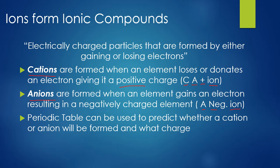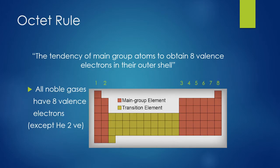We can actually use the periodic table to predict whether a cation or anion will be formed, and even further, for the main group elements, what that charge is going to be. We can do this by using the octet rule. The octet rule is the tendency of main group elements to want 8 electrons. So their goal is to get a full octet. Octet meaning 8. All elements on the periodic table, with the exception of hydrogen and helium, want 8 electrons. They want to be that noble gas, stable state. If they can gain 8 electrons, they're happy, they're stable. So we use this to figure out their charge.